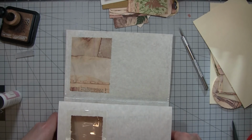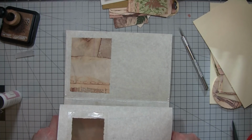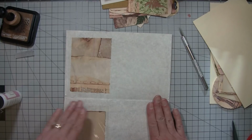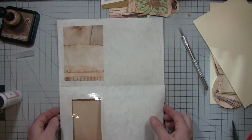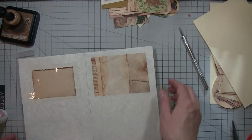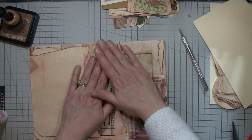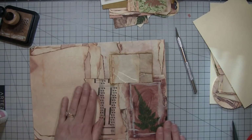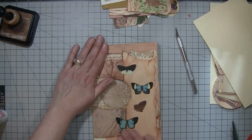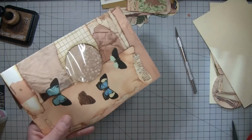And I know you might not be able to totally see. I'm just lining up the edges of the two sheets of paper. I can get that side down good. It's hard for me to get the whole thing on camera. And then I'm glued here and here. Okay, so now I have those openings. And I may stitch around this, I may not, I don't know, but I won't do it right now.